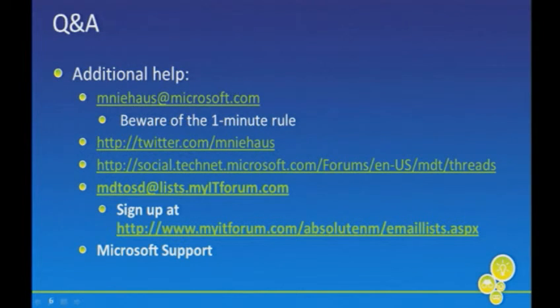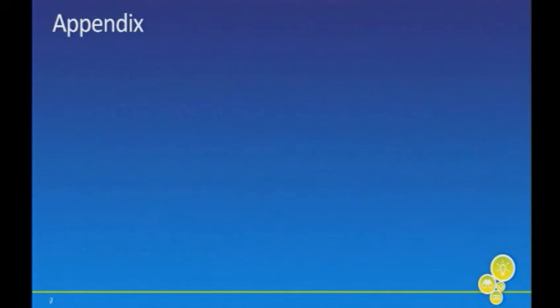There's also a forum on TechNet that you can go to and ask a lot of questions there. It's actually fairly busy. There's an OSD mailing list hosted by My IT Forum, and if you really get stuck, you can always call up Microsoft support. MDT is fully supported. MDT plus Configuration Manager is also fully supported. We talk regularly with the support teams that support those particular pieces for us.